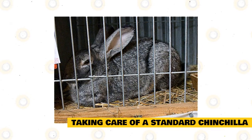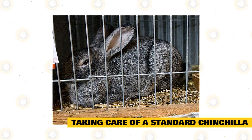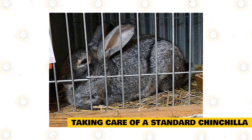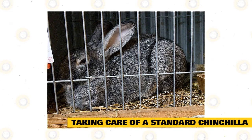Like any other domesticated rabbit, the standard chinchilla does not like getting bathed, as getting dipped in water can cause too much stress. Instead, spot cleaning them is the best option for you.